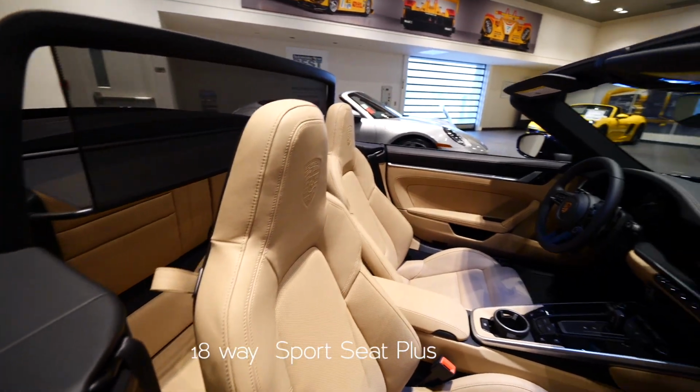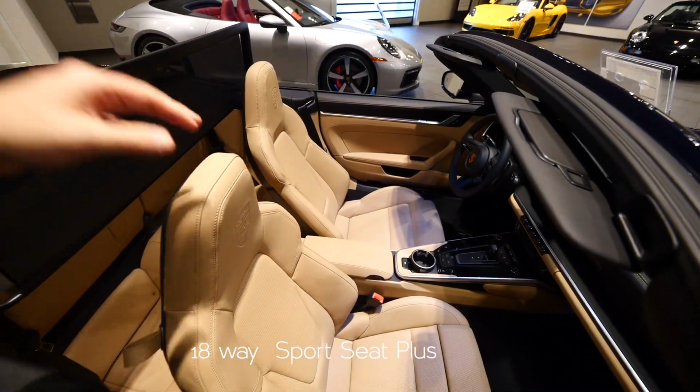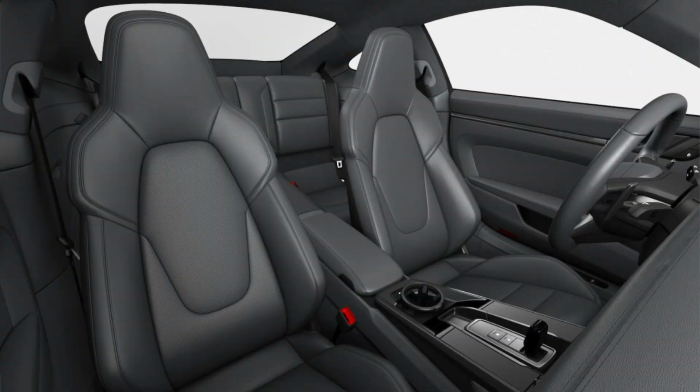So if you want to be safe, go for the sport seats. As for the 4-way options on these 2 seats, the 4-way adjustment is electronic forward and back of the seat and up and down at the seat at the back. What it misses out on is up and down at the seat at the front. Now, this isn't the end of the world. You can actually manually adjust this afterwards.